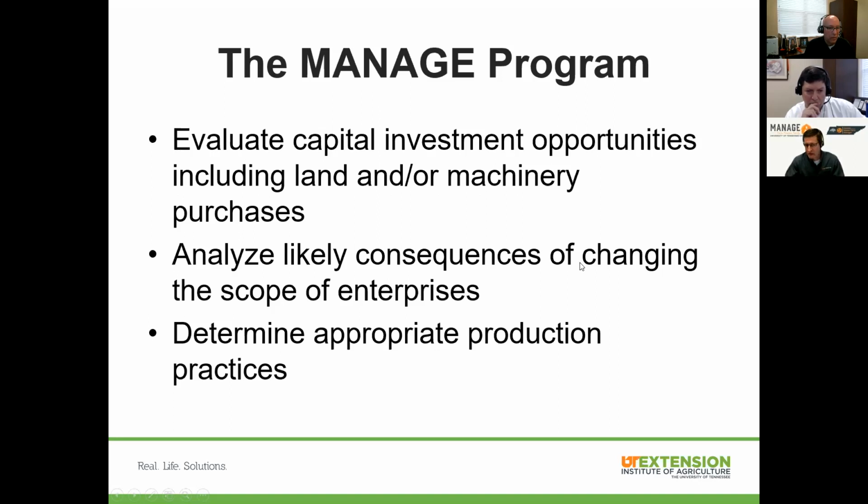So we evaluate capital investment opportunities, whether it's going to be land or machinery, or that additional enterprise that may be added. We're not a record keeping type of service, we're more of an analysis. We want to see what are the consequences of adding a new enterprise or a piece of equipment. How does that change the scope of the enterprise, and is that going to be a benefit to that family? And you determine the appropriate production practices, whether that would be adding that value added enterprise to the system, or whether it's going to be, say, going from organic to conventional type of tillage or farm practices. We determine the cost factors involved and also the end results.